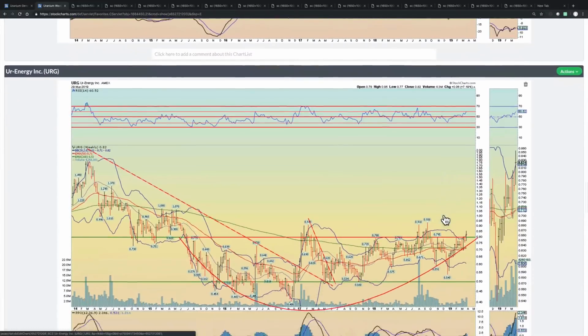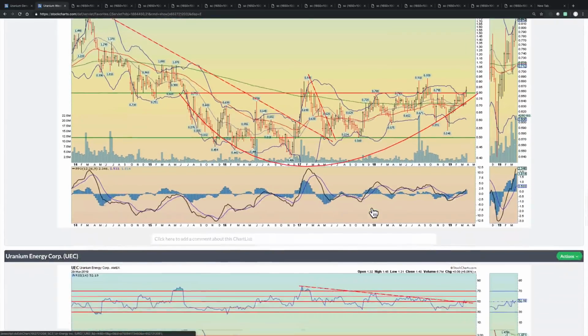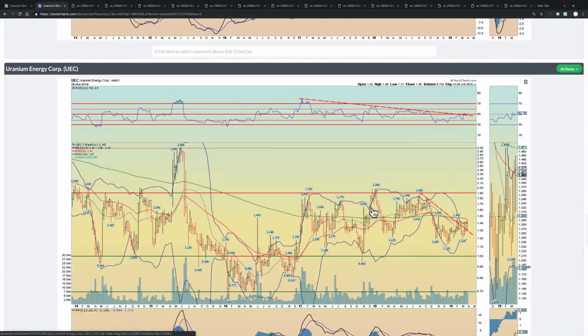And a couple more names. Your Energy. Beautiful rounding base here, and it looks like it's finally breaking out. I like this name above 80 cents. Another one, Uranium Energy Corp, breaking out. It's still in this consolidation between $1 and $2, but it looks like it's well on its way towards a retest of that 190 area.